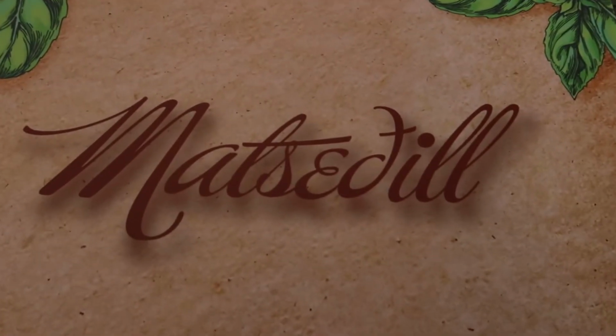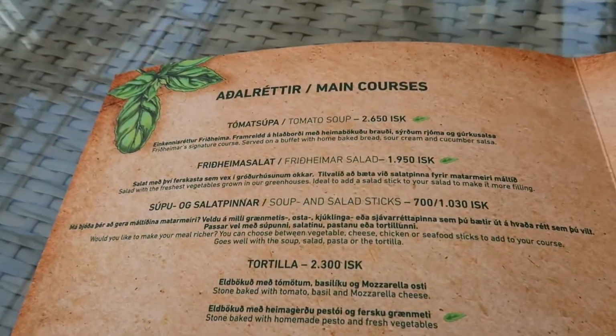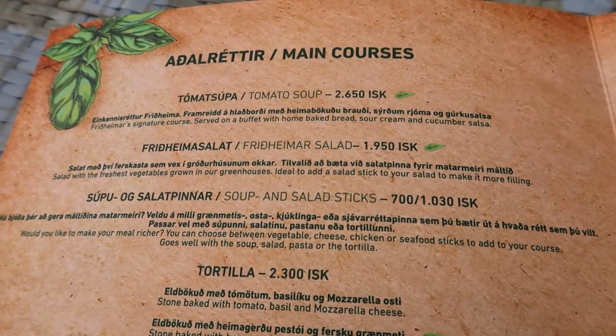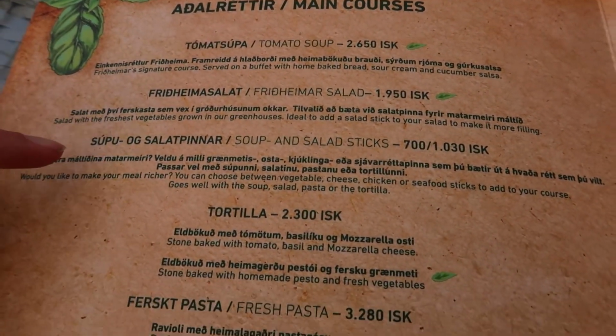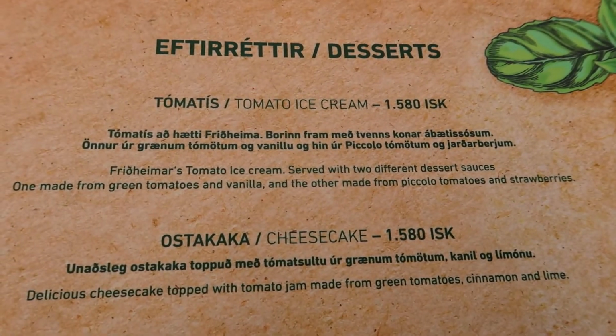Okay, so here is the menu. They said the bread is included at the buffet. If you want the tomato soup, it's separate, and then there's other items too. And then they also have some desserts.